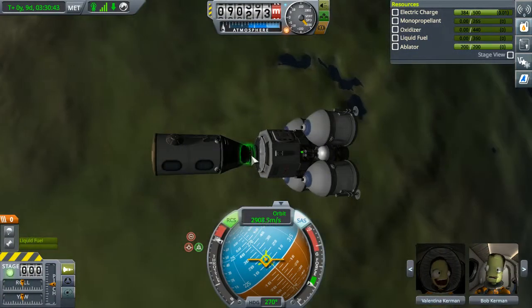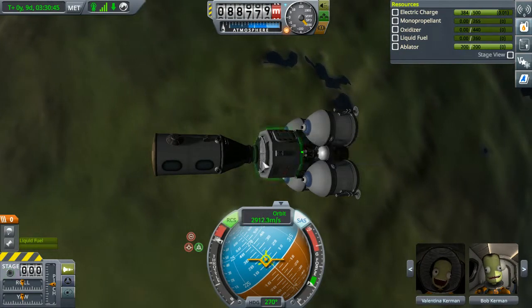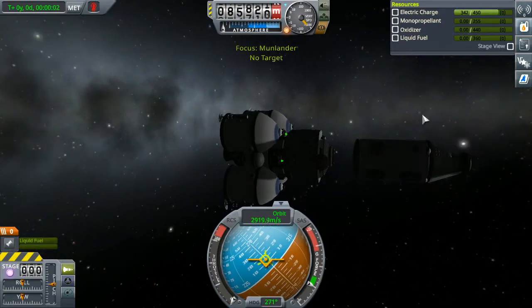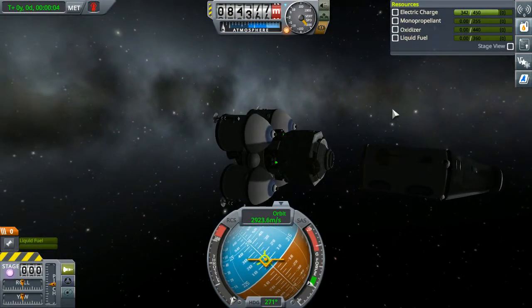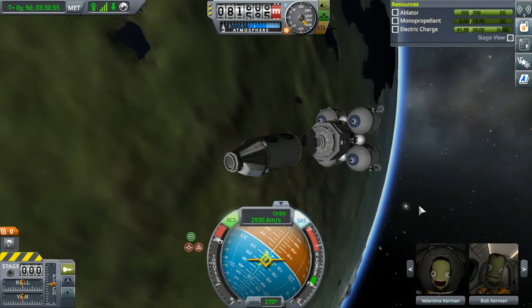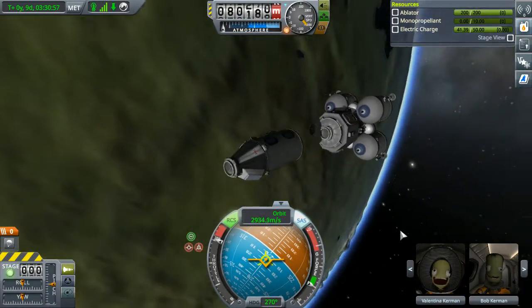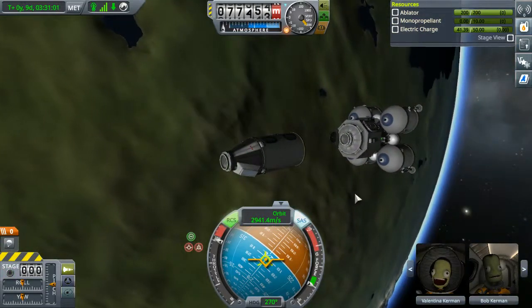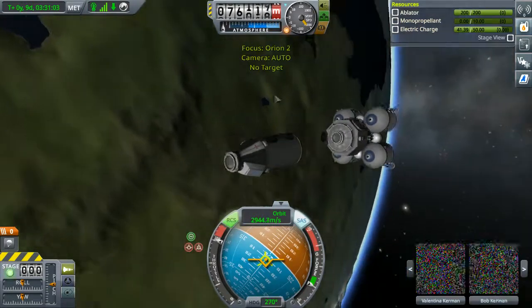Okay, now we undock this. That automatically flipped retrograde, that's perfect. Say goodbye to the lunar landing module, because this is the last we'll see of her. She's gonna burn up in the atmosphere as it heads back down, and hopefully we will not reach the same fate. Okay.